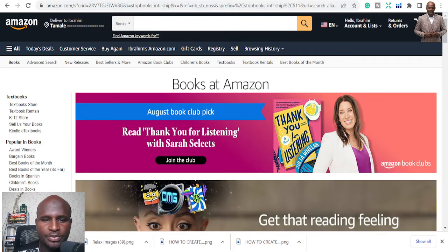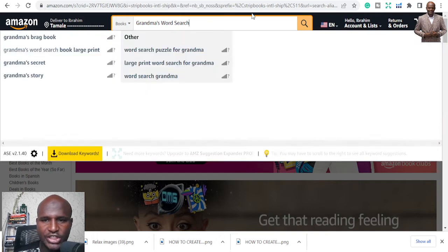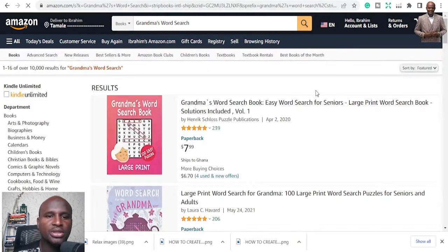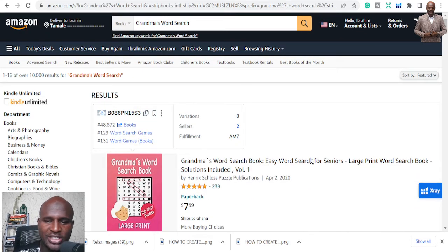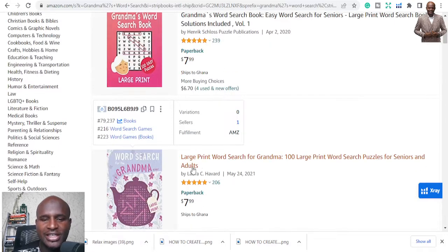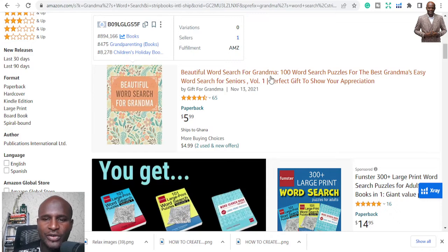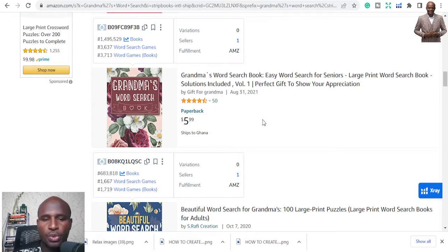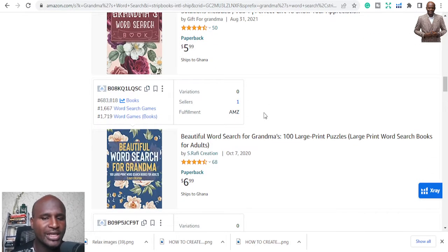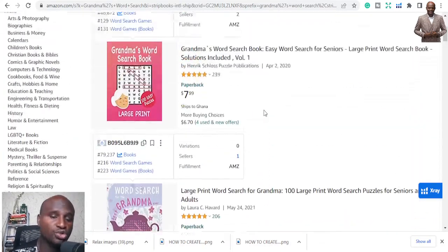The first niche of the puzzle niches in this series is your own favorite grandma's word search. I believe this can be a word search for grandmas and seniors. You can see grandma's word search book, easy word search for seniors, large print word search for grandma. You can see the ratings, and I always look at the ratings. You can also do your own research, but my interest always lies in the ratings and how possibly one can also drop one or two books.